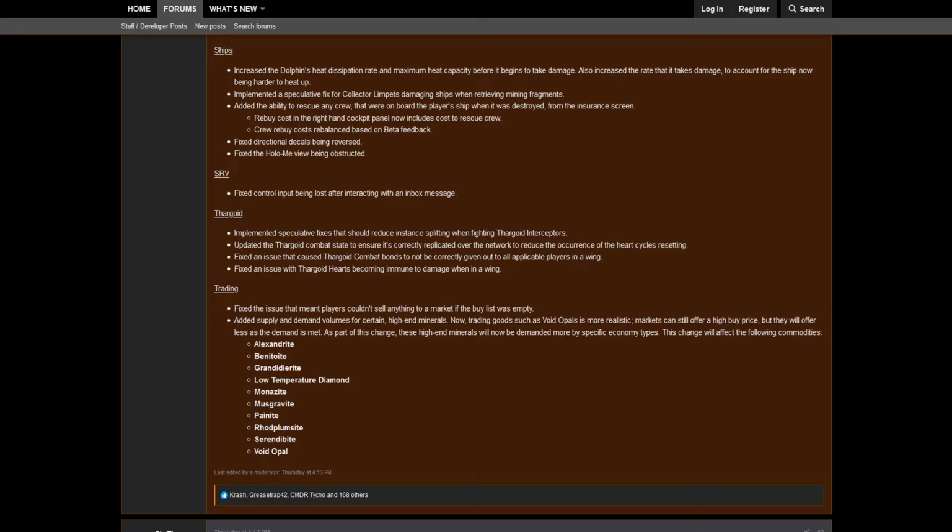So it affects Alexandrite, Bexonite, Grandonite, I'm mispronouncing that, low temperature diamonds, Montaz, I'm getting that wrong, but anyway, Mossgrave, Planite, Rhodum Plum Site, I'm getting that wrong, Cerumbite, and Void Opals. Yeah, don't worry, those names are quite silly on their own.